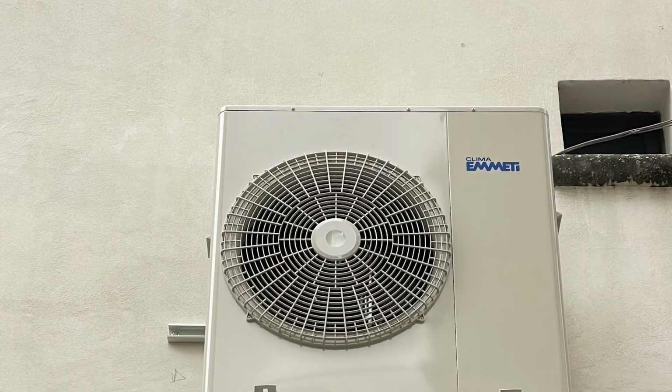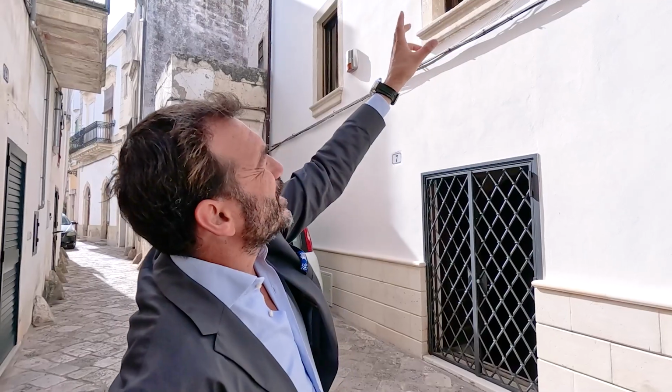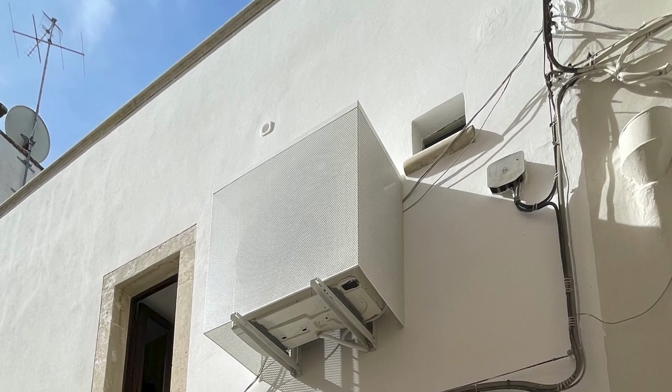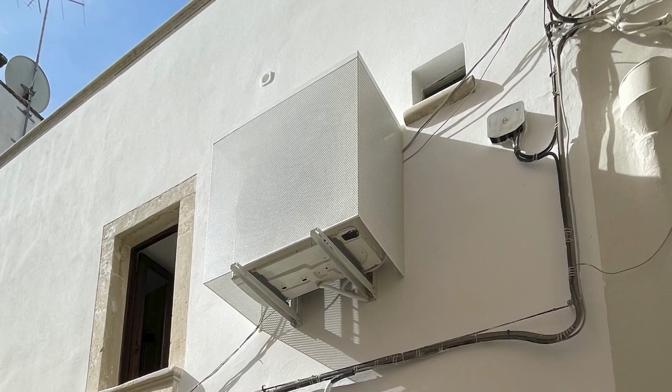But also little things like, for me, there are important touches like the AC unit. Well, actually it's a heat pump. It's a 12 kilowatt heat pump that is managing the cooling and heating of the entire property. I created a cage and it's there and it's not really taking away from the beauty of the outside of the building. Let's go inside.